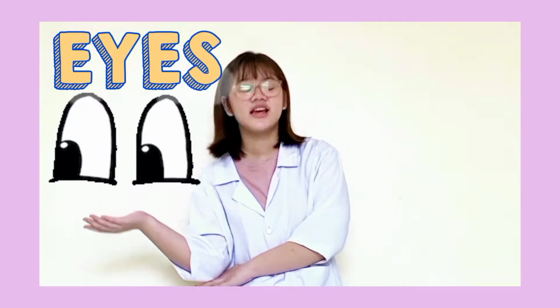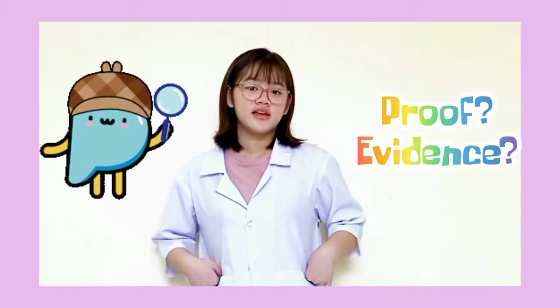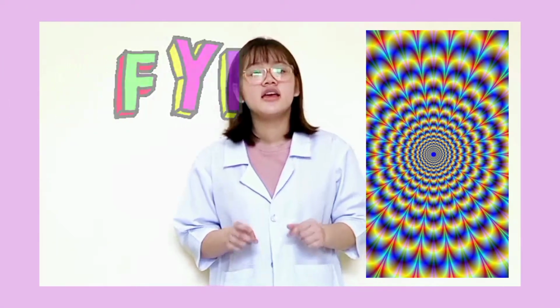Can you trust your eyes? Sometimes our eyes can deceive us. Want proof? Here! Can you see it fluttering? FYI, this is a photo, not a video. Your eyes and mind are playing tricks on ya!